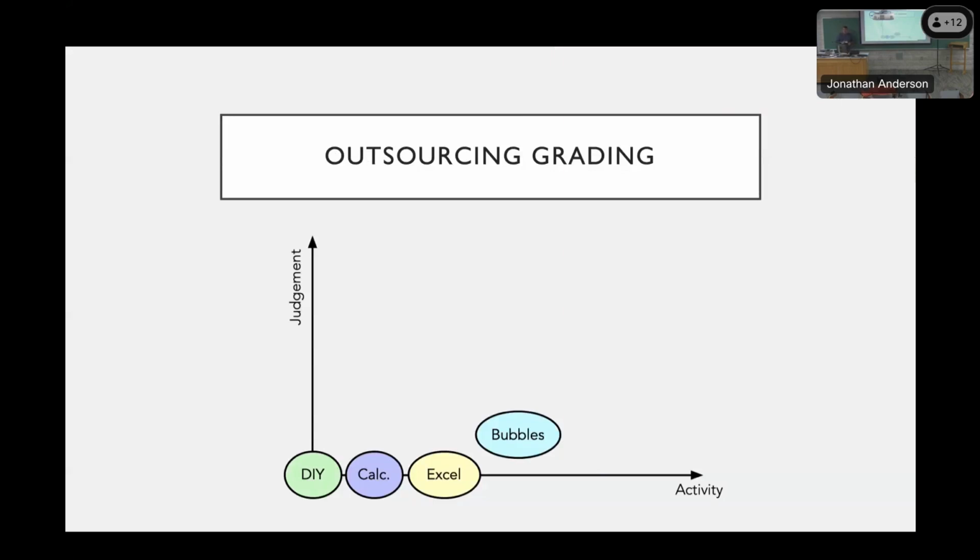We all, whether we think we do or not, outsource some aspects of our grading practice. Nobody actually does this fully DIY. We take away Brightspace, we take away Excel, we take away a calculator, we take away your abacus, and it's just you and the paper, and you're adding up all the marks and calculating all the final grades using long division or something.